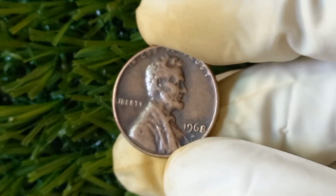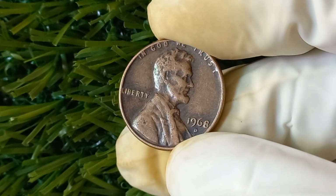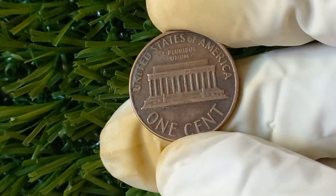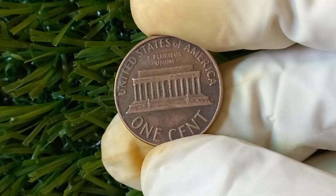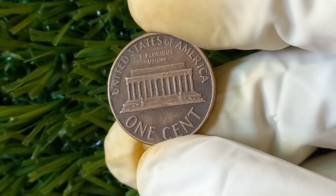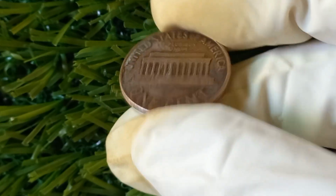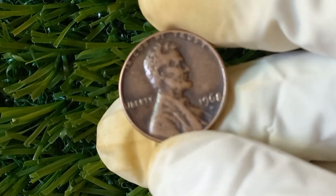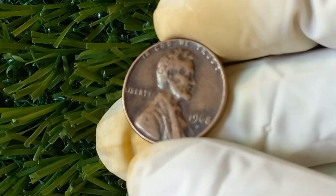If the design is off to the side instead of centered, you might be looking at a valuable error. Some 1968 D pennies were accidentally struck on dime planchets, making them smaller and silvery in appearance. Even if your 1968 D penny doesn't have an error, if it's in near-perfect, uncirculated condition, it can be incredibly valuable. The D should be clear and well struck.